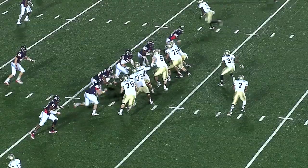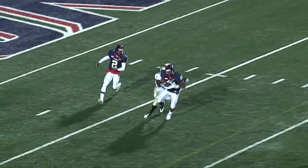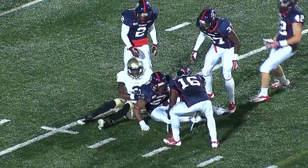First and 10, ball marked at the 27. Abdul Sabor back to pass the football, throwing it downfield, and it's going to be picked off at the 6-yard line.